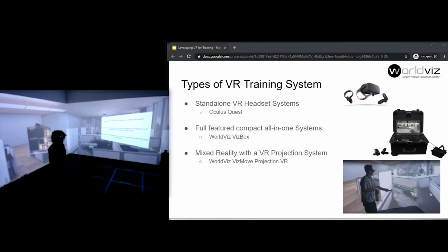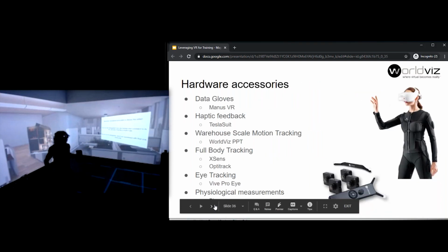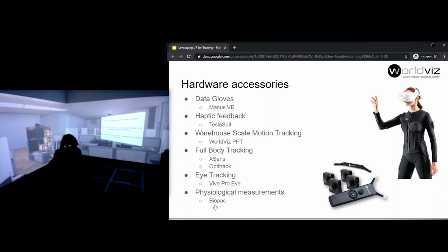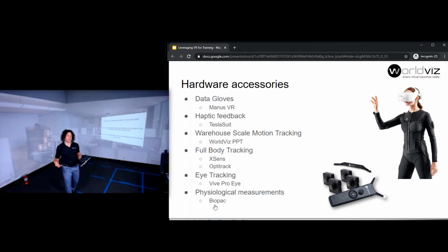And next up, sorry, I have to juggle multiple devices here. And then I guess on my next slide, I'm going to show you really quick what other hardware accessories we have. So you can build your training application and add, for example, data gloves, or if you want to increase the level of realism, add a haptic feedback suit.